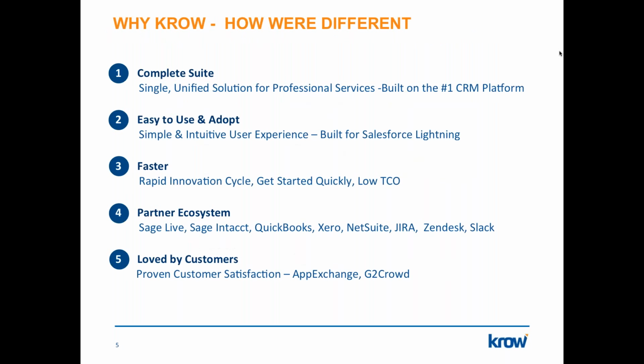So a little bit about why Krow and how we're different in the marketplace today. So number one is we do offer a complete suite for professional services automation built 100% native on the number one CRM platform from Salesforce. You don't need to use all the components within our product, but when you use the components, you can manage your services business from end to end.